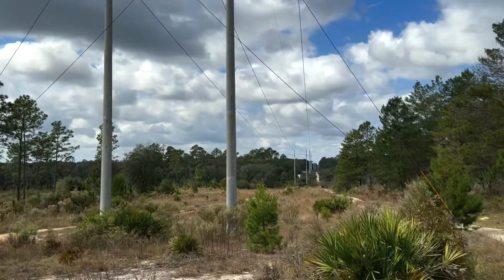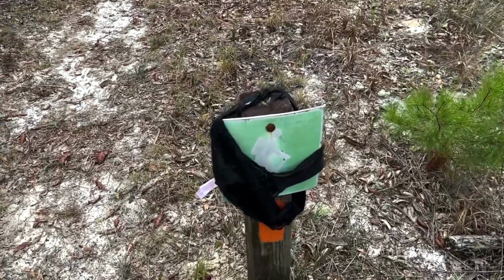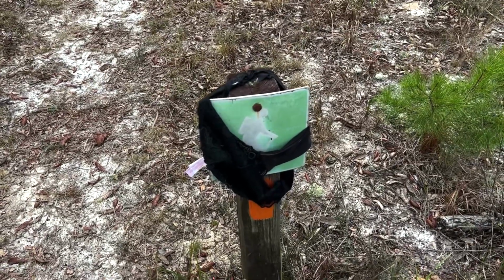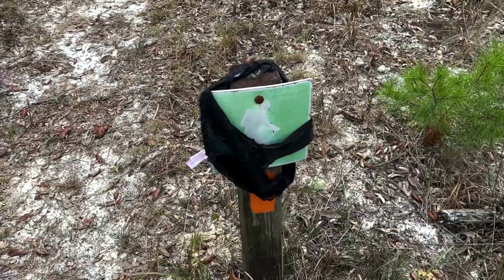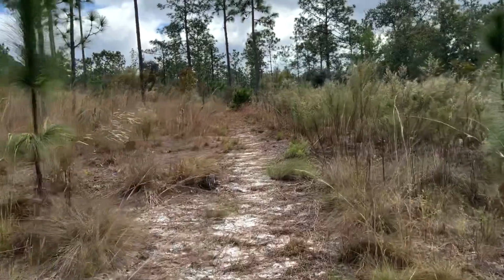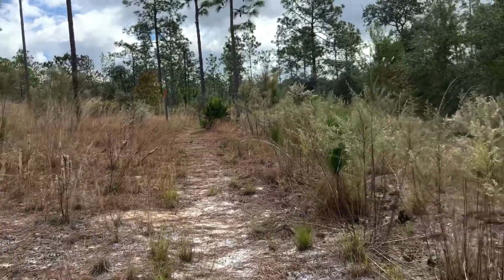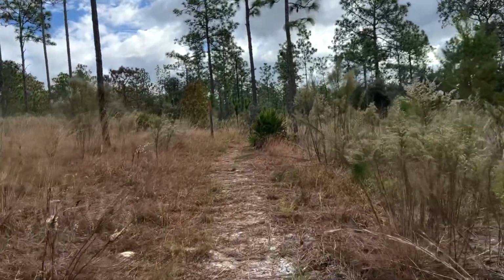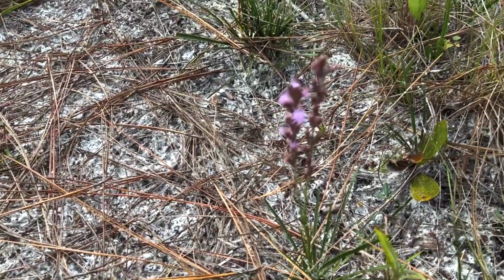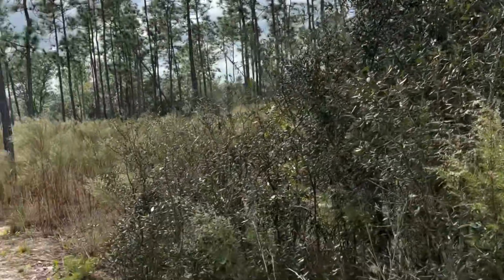We got ourselves a power line corridor here. That's how Bigfoot gets around. Okay, we've come across a sign with someone's panties strapped across it. That's a little unnerving, but that's what it is. Gross. Hey, bear. Wow. Bunch of birds just took off.